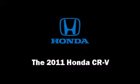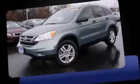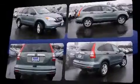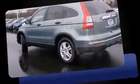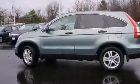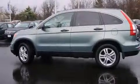Outstanding design defines the 2011 Honda CR-V. With just over 15,000 miles on the odometer, this four-door sport utility vehicle prioritizes comfort, safety, and convenience. It features four-wheel drive capabilities, a durable automatic transmission, and a 2.4-liter four-cylinder engine.